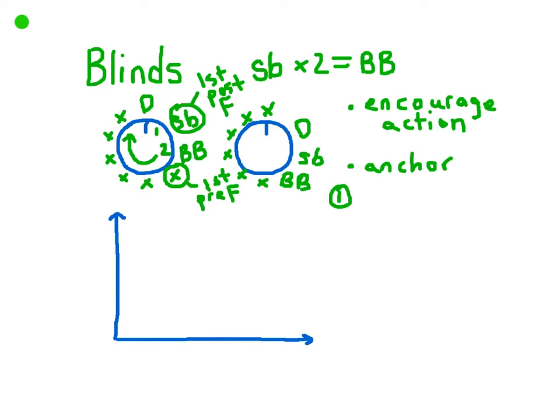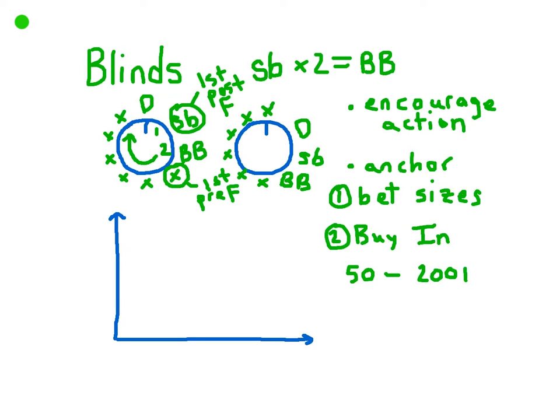A secondary, but still interesting reason why blinds exist is to anchor 2 things. Blinds anchor bet sizing. In Texas Hold'em, the minimum bet is actually the size of the big blind. Blinds also anchor buy-ins. A buy-in is the size of the stack that you sit down at the poker table with. In most card rooms, the range of buy-ins is limited to a minimum of 50 and a maximum of around 200 big blinds. So at a 1-2 no-limit Hold'em table, a 50 big blind buy-in minimum would be $100, and it would max out around $400.